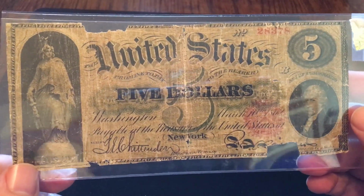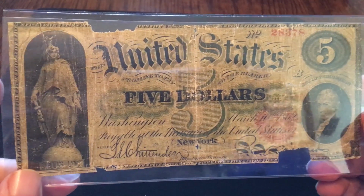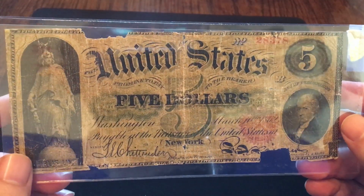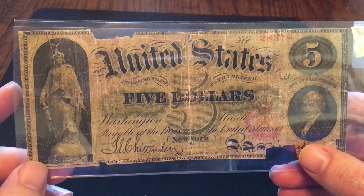If you remember from last week, I ended on the note that came in number 50 on that list. This one, we're already with the first note up to number 32 on the list. This one's number 32 out of the top 100. 1862 $5 legal tender.